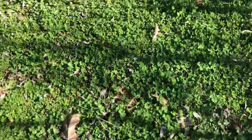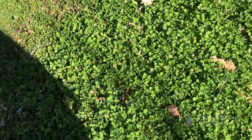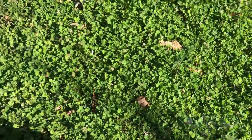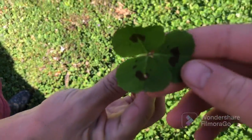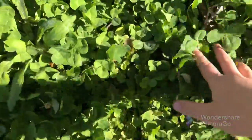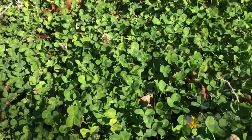Okay, guys, me and my mom got distracted from gardening, and we are looking at clover because today is actually St. Patrick's Day. Look at that, y'all. We found this purple stuff, a big patch of it right there. It's like clover, but it's purple. And here is some more clover. And there's a spider. Hi, spider. And look at these, they have multiple leaves.